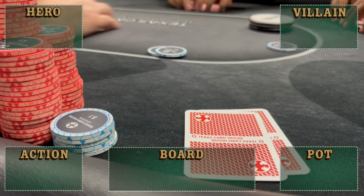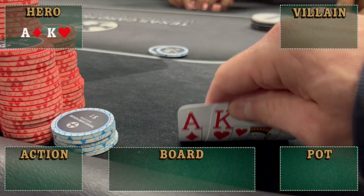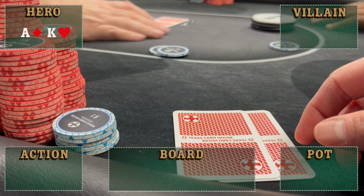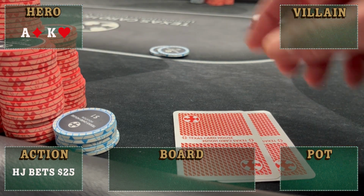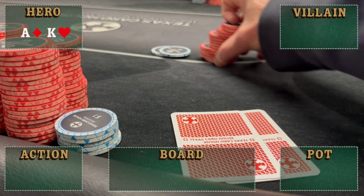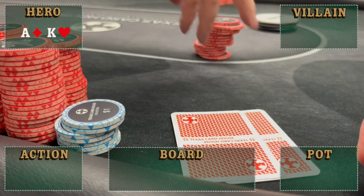No thanks. In this hand, I'm in the big blind, and I look down at a premium, ace-king. Nice. Middle position limps, and the hijack makes a hefty raise to $25. Yep, I'm going to bump this one up. I decided to 3-bet to $70. Middle position decides to fold, and the hijack makes the call.